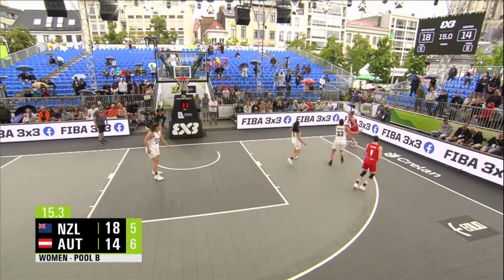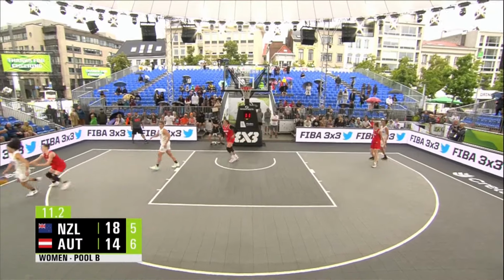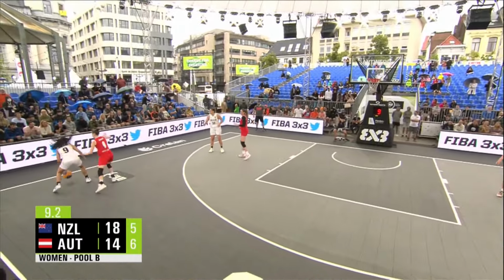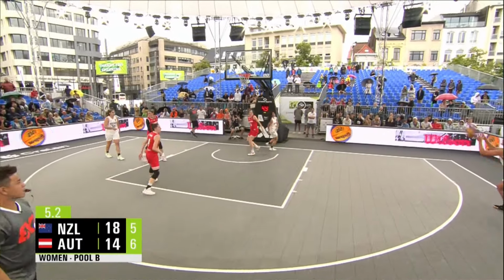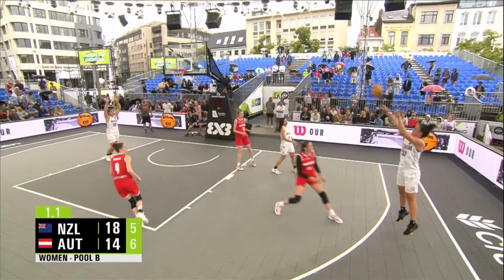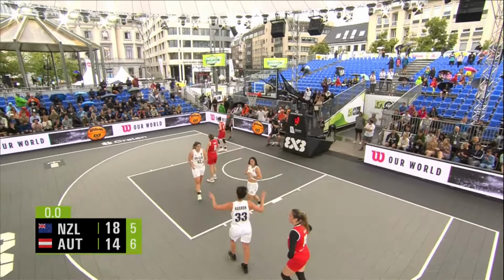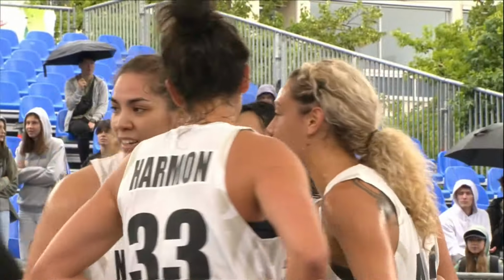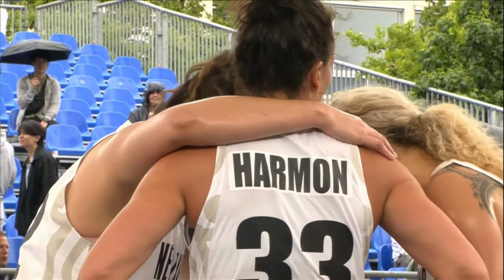Really no need for that. You want to use clock here if you're the Kiwis. Purcell tracks down the rebound, so they have some things working in their favor to prevent this late charge from Austria, as Harmon will get the final say. The last shot. One more time. It doesn't go down, but it does not matter. It's an 18-14 New Zealand win.